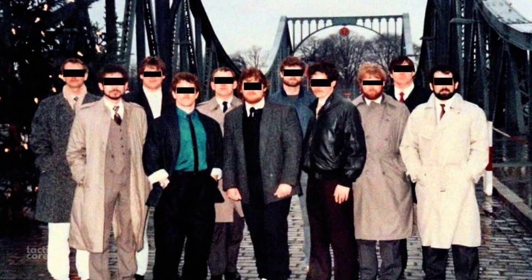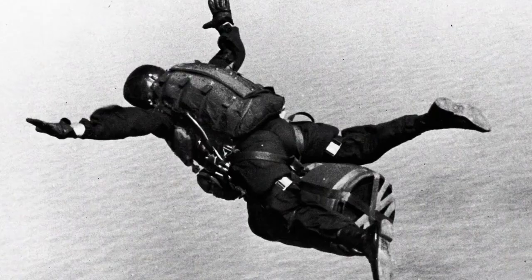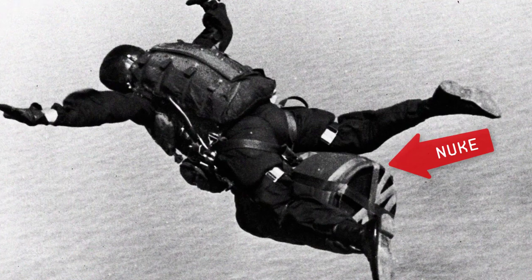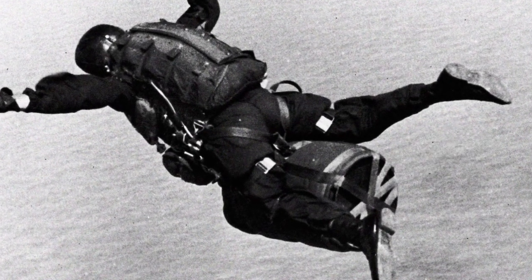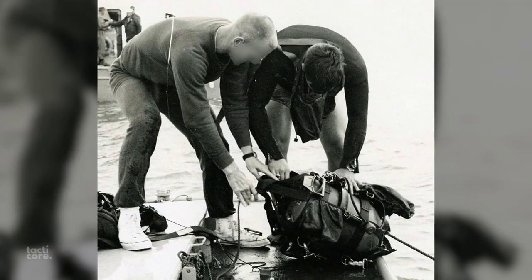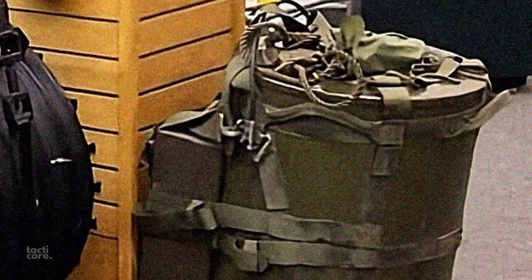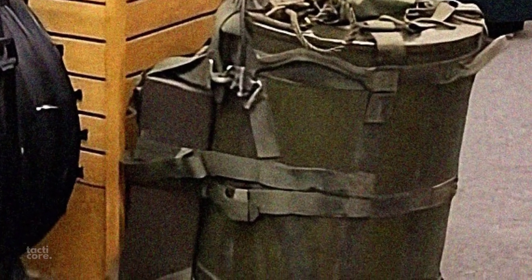These operators were trained to speak local languages and dialects, and instructed to dress inconspicuously like ordinary citizens, enabling them to seamlessly blend into their environments without drawing attention. However, the primary focus of their training was mastering the operation of backpack nukes, which they received at the Atomic Demolitions Munitions School. GLT trainees learned how to set off nuclear weapons and conceal them effectively, whether by burying them or disguising them, to ensure they wouldn't be found and disarmed before their intended use.